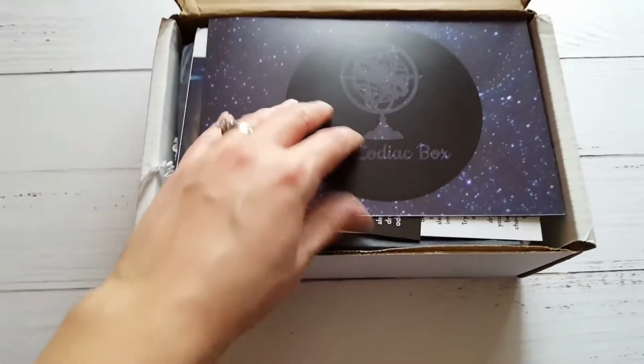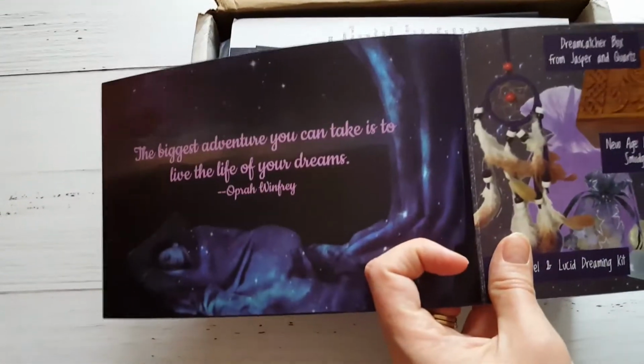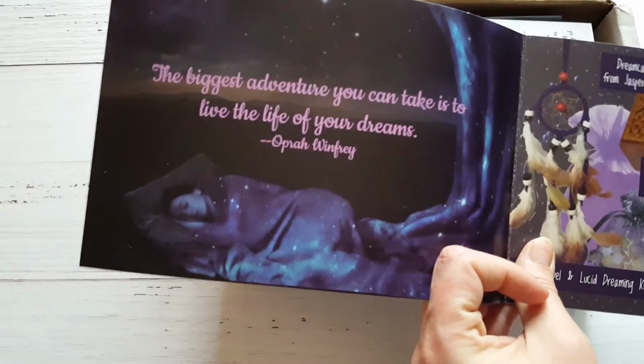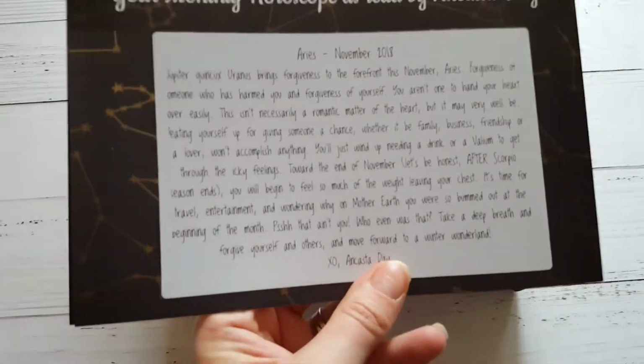And we open it up and we have this. This is our insert. It tells us each of the items that we received, as well as the theme. The biggest adventure you can take is to live the life of your dreams. So this is a dream-based box, and then the back has your horoscope.